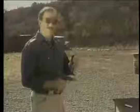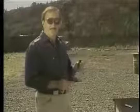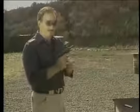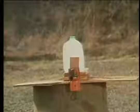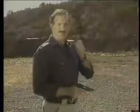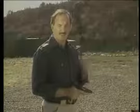This is the 32 auto, which is a very weak bullet. It's a 71 grain bullet, about 850 feet per second. We're firing it from a Walther. This is a full metal jacketed bullet. We'll see what it does. Now we're going to try a more powerful 32 round, the 32 silver tip. This is a 70 grain bullet at about 950 feet per second.